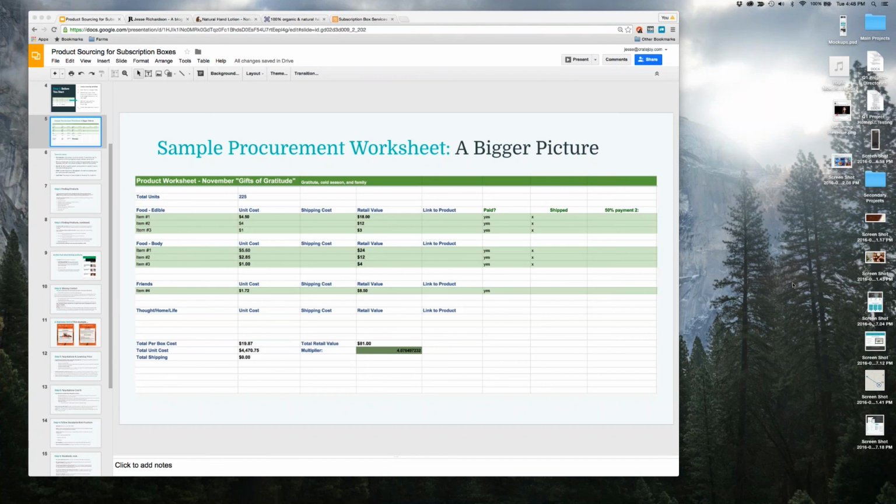So how far in advance should we contact vendors? That's about lead time. Good question, Nicole. I usually give them at least 3 to 4 weeks.